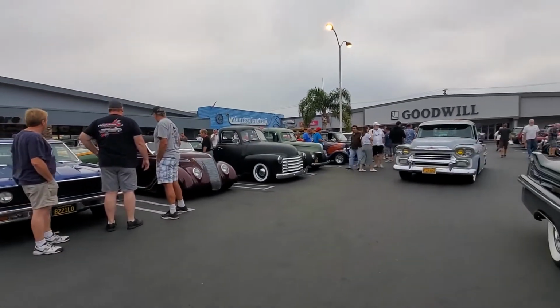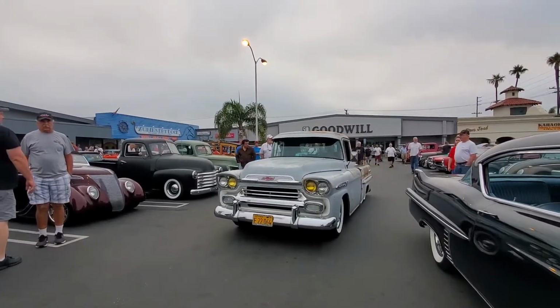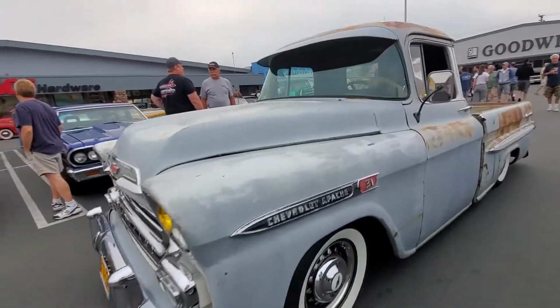Wow, look at them. We got something. Rolling back iron there. Morning. Yeah, we got a lot of Chevy trucks. Yeah. Sound good. You got a 6 in it?